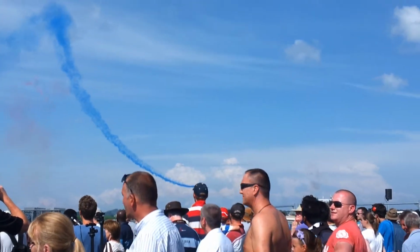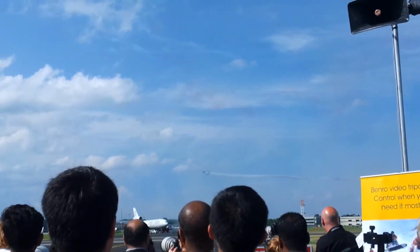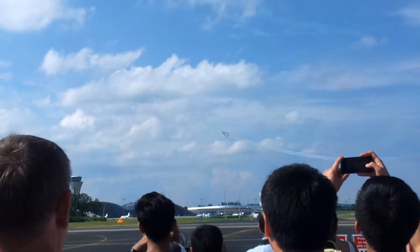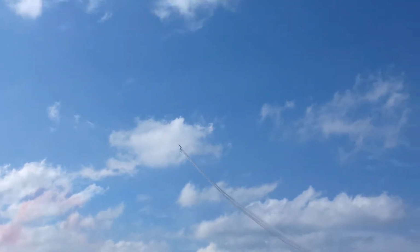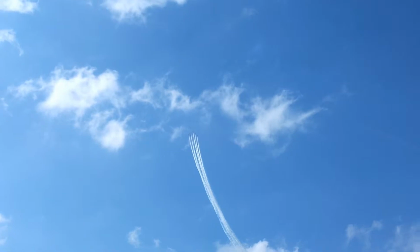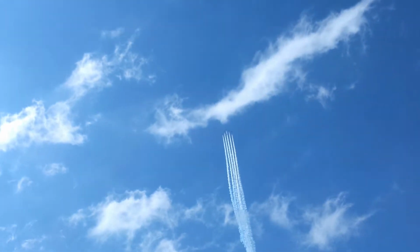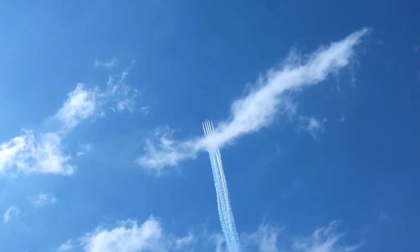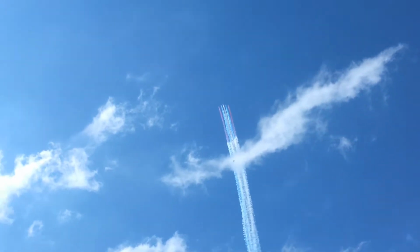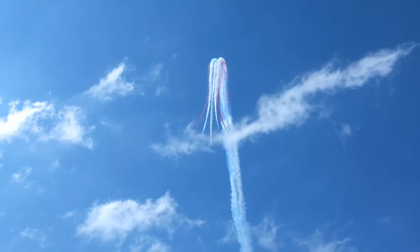Now look to the front where you'll see Enid have been joined by Reds 8 and 9. They pull up into a loop in a 7 ship Vixen formation. Red 1 now twists them through 90 degrees in a quarter clover. Now get your cameras ready. This is the vertical break.